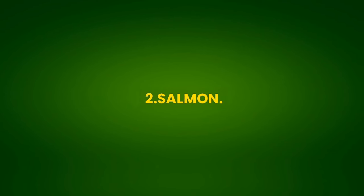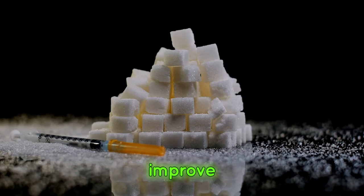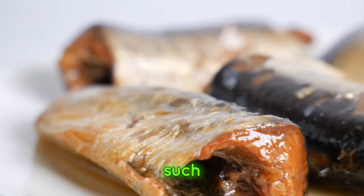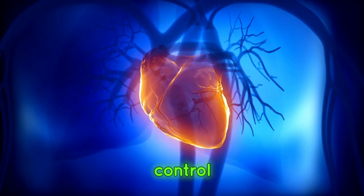2. Salmon. Salmon is an excellent source of omega-3 fatty acids, which can help reduce inflammation and improve insulin sensitivity. Include salmon or other fatty fish, such as sardines and tuna, in your diet at least twice a week to benefit your cardiovascular health and diabetes control.